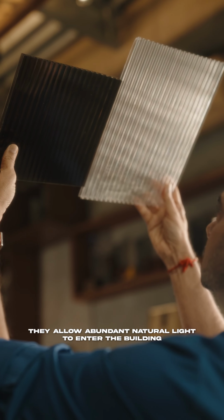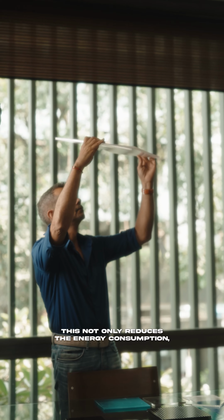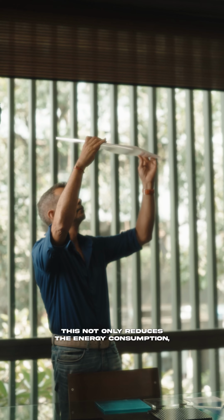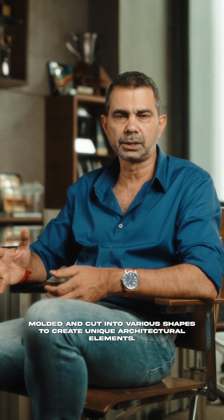They allow abundant natural light to enter the building while offering excellent thermal insulation. This not only reduces energy consumption, but also creates visually stunning interiors. The design flexibility provided by these sheets is another aspect that architects and designers like us really appreciate. They can be easily bent, molded, and cut into various shapes to create unique architectural elements.